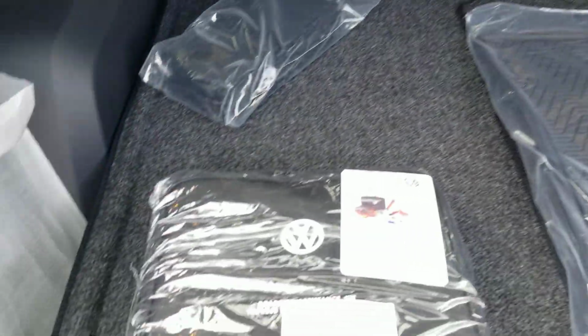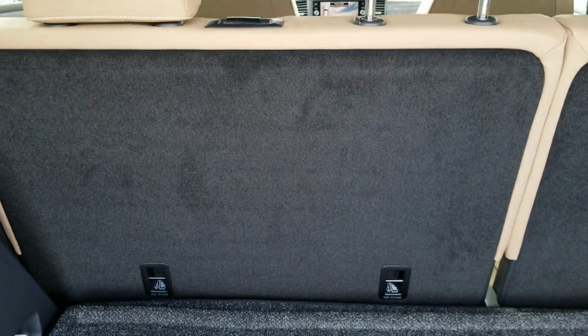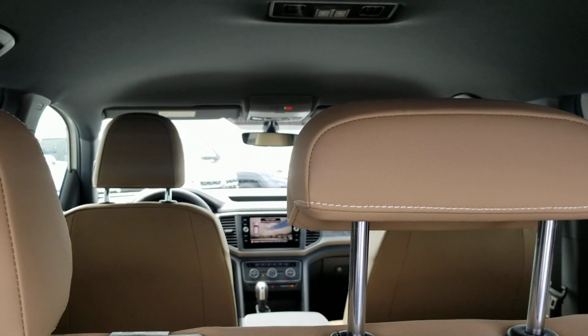In the back here, lots and lots of cargo space. Those 2 seats will fold flat, and they fold about an inch lower than this rear deck does. That's to accommodate headroom there when you have a tall rider in the back seat. The seats are a little bit lower.